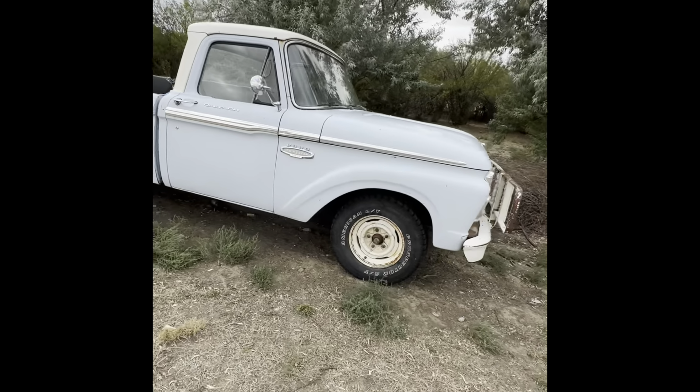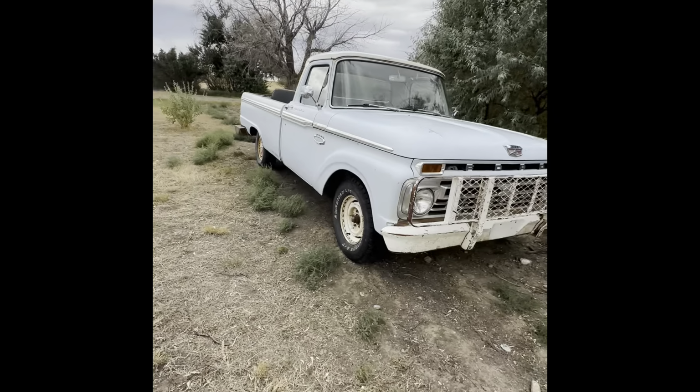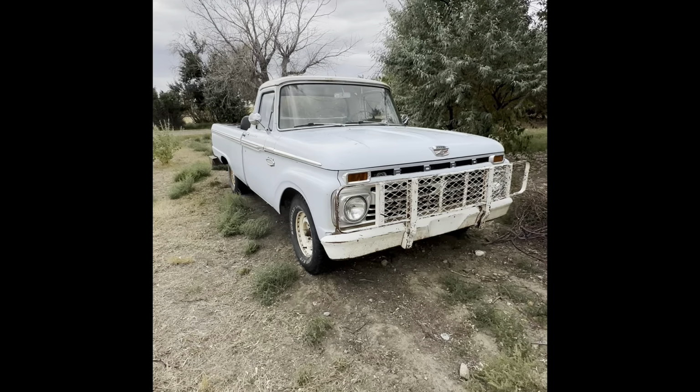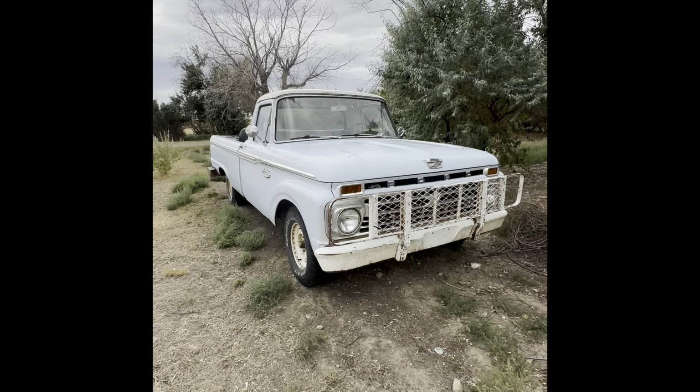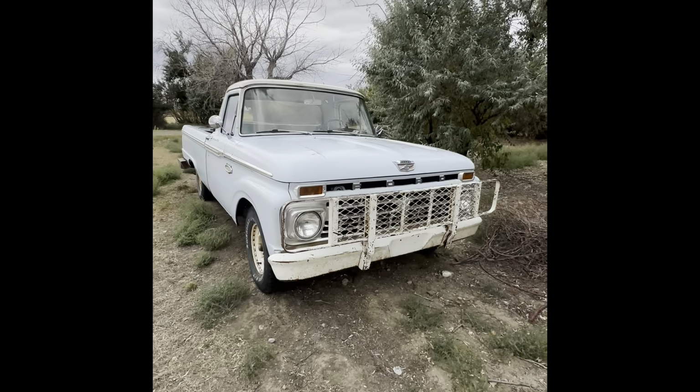So my friend picked this up at an auction sale. Supposedly the guy that had this truck had passed away and they sold off a bunch of his stuff. This was his old beater truck. I sure would have liked to have seen what his nice truck was. So anyway, we're gonna pop the hood here.